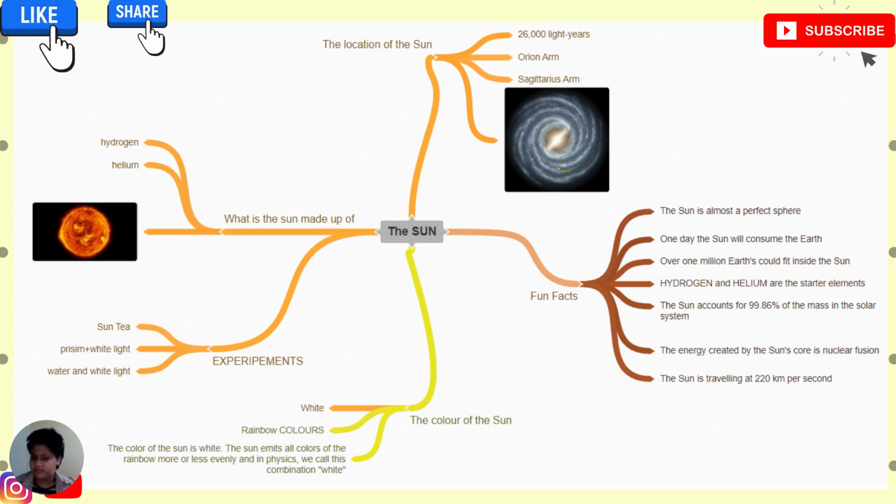The energy created by the sun's core is nuclear fission. So did you know what is nuclear fission? If not, learn right now. Have you heard about nuclear energy? How do you get nuclear energy when something is exploded? Or some small particles of energy are mixed together and made big particles of energy. That is nuclear fission. That happens in some places on Earth and you can do that too. If you want, learn nuclear sciences. So, there is a small particle, there is another small particle, mix it together, you get nuclear fission. Let's go to the next one.